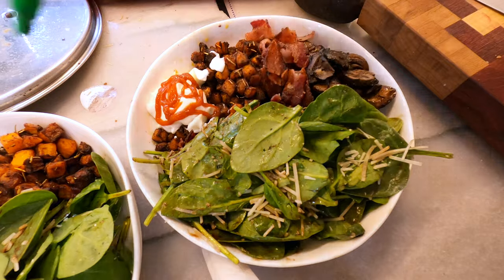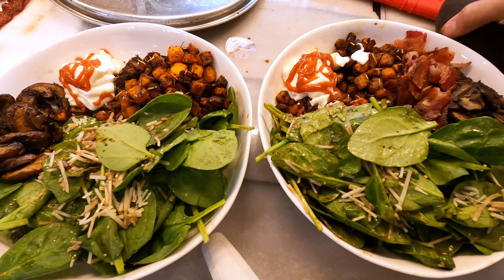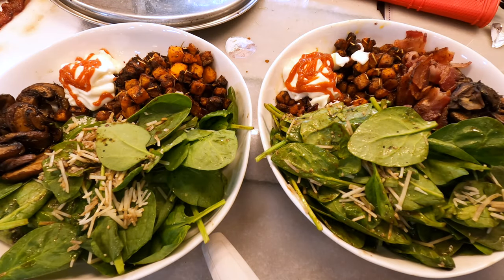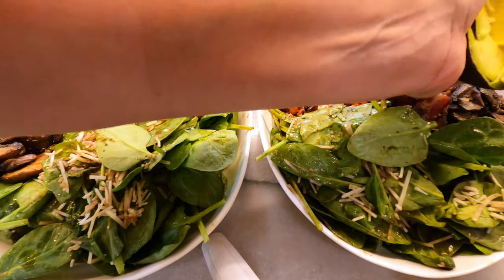It does not matter, just put it like that. And then it swirls itself together when you start mixing things around. Very important in the keto world are avocados. I don't know why. They just are. How beautiful is this avocado? Avocado is gonna come over to the side.